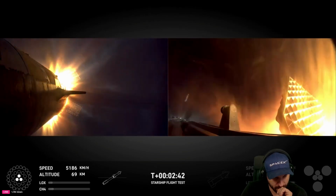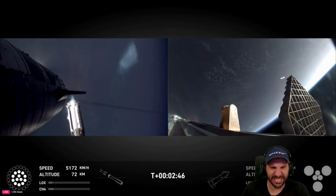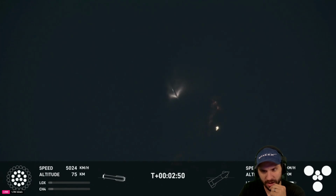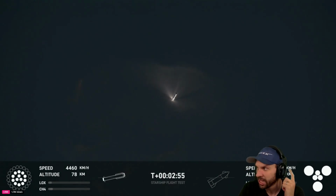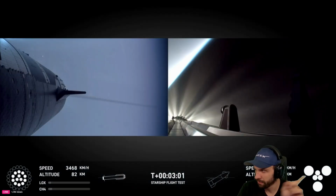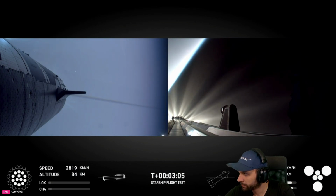Ship engine startup. Most engines cut off. Stage separation. Booster stage separation. Hot stage separation confirmed. Ship under its own power. I'm seeing 6 out of 6 Raptors lit. Hopefully I got a booster on the way back to me. I'm going to send it to you guys in Hawthorne.